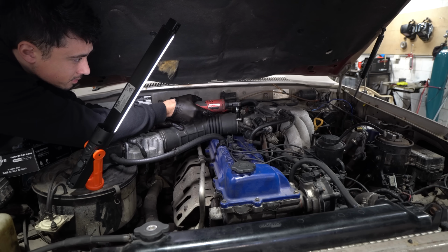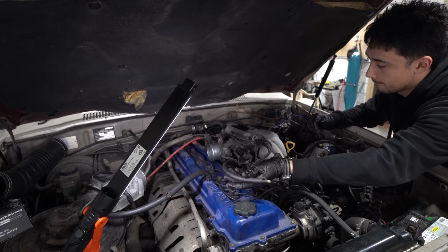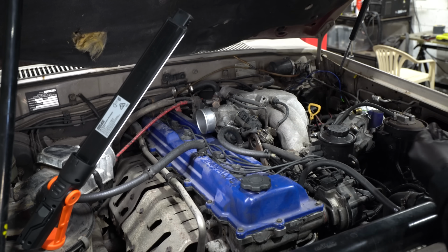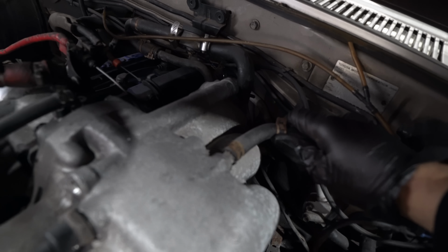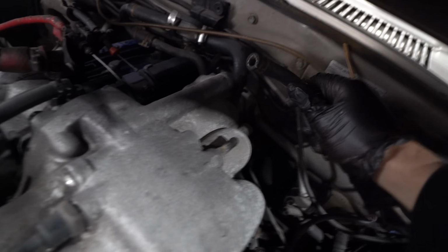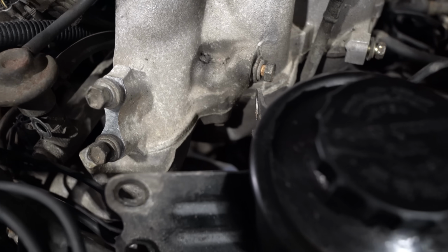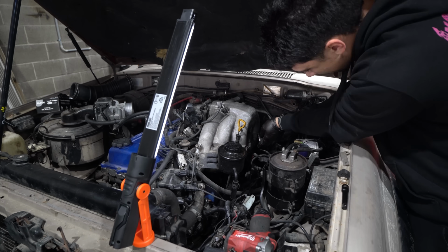Before we even consider turboing this 1FZFE, I started taking apart the fuel system to see if we can find any more hints to why this thing isn't running correctly. The first thing that I wanted to do was remove the fuel injectors to see what was going on there. And in order to get to the fuel rail, you need to take off the top portion of the intake plenum, and then I would have access to everything I needed to check.